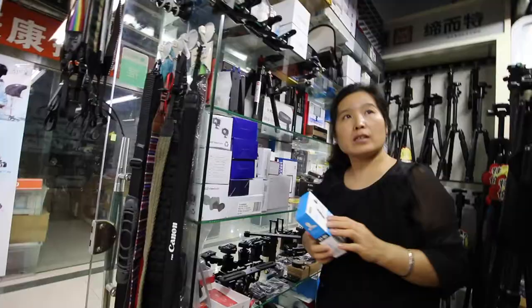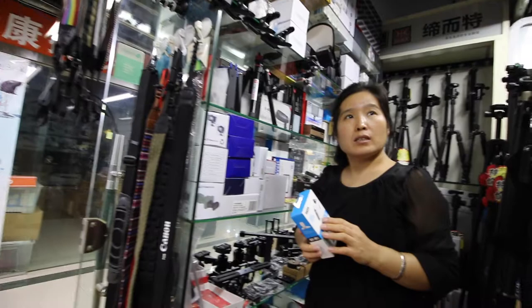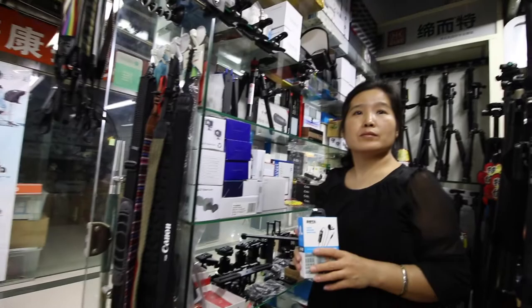There are two other things that I've been looking for. One is a tripod, and one is a microphone that you can attach here so you get better sound. Let's try to find that one. Ni hao. Do you got a tripod?